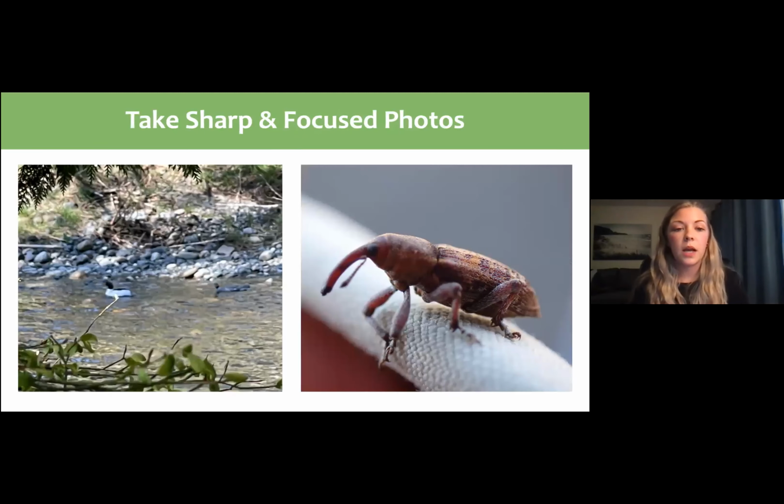And the last tip I had was to take sharp and focused photos. On the left-hand side, you might be able to tell that there's 2 ducks, but it might not be high quality enough to determine what species of ducks they are. Whereas on the right-hand side, it's up close, it's sharp, it's focused. You can see every detail on this pine weevil. So again, this is just going to help yourself afterwards or help others to identify what species this is.